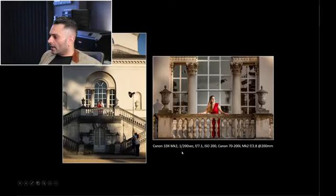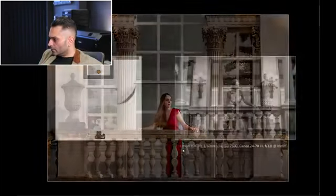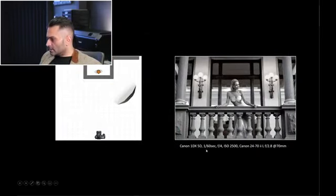If you just compare the two camera settings here, look, that's a 60th of a second, so there's actually a lot of ambient light coming in, at f4, so I'm allowing as much light to come in as possible, at 2500 ISO, so it's already quite high at that point.